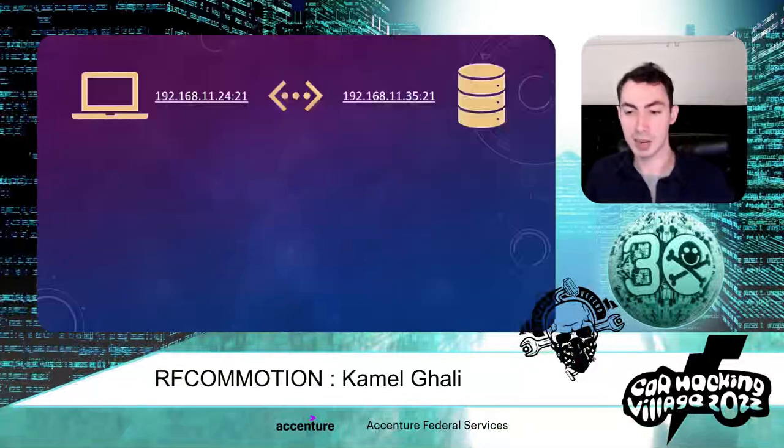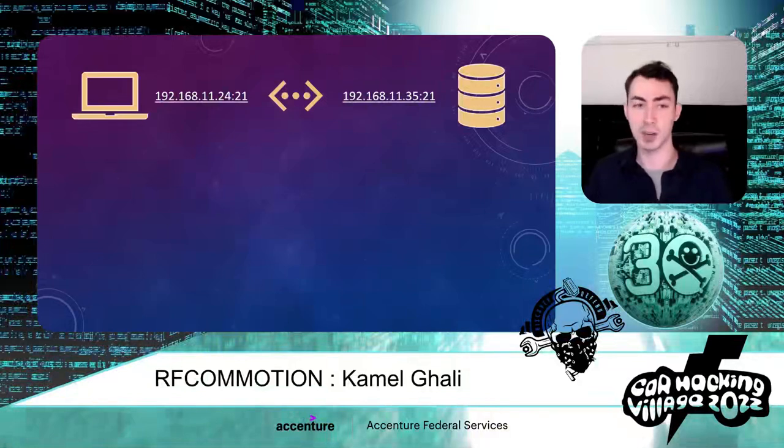Let's visualize this with a very simple example. Say you have an IP network with two devices connected to it. You can see we've got IP addresses associated on the left. We have a host user, a computer, and on the right side we've got a server or something. Maybe they're running some FTP service on port 21. When you want to use this service, you would address the server you want to talk to by its IP address, and you'd specify the port on that server that you want to communicate with.